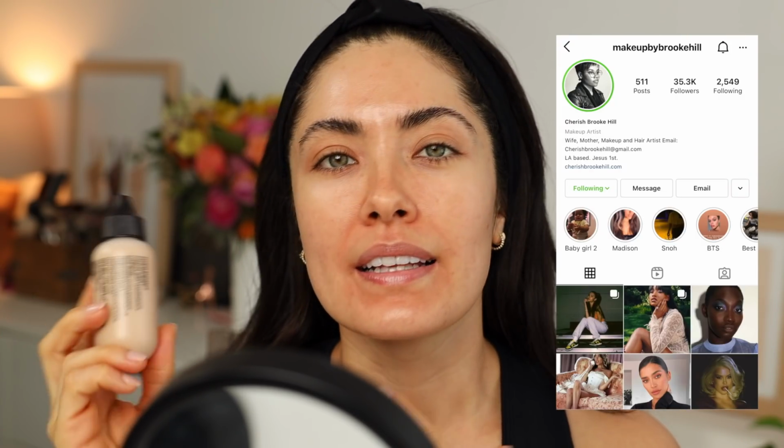I think I'm gonna use shade C2. I have loved this foundation for so long. When I freelance, this is what I had in my kit because my really good friend, Makeup by Brooke Hill, Cherish, I call her Cherish, some people call her Brooke, I'm gonna put up her Instagram here. She's so talented. This is what she always had in her kit, and when I assisted her to learn more about how she did makeup because I thought her techniques were just stunning, this was her go-to foundation.